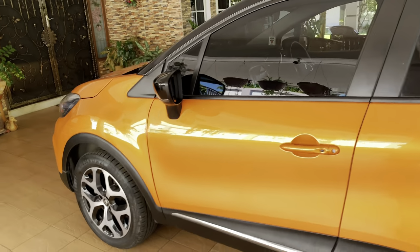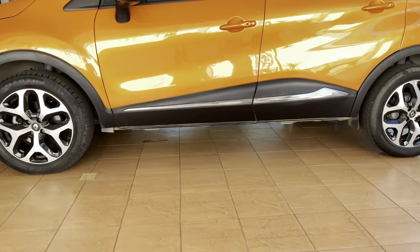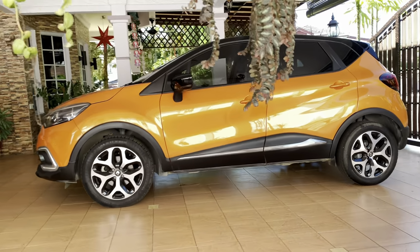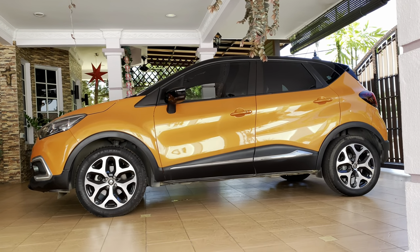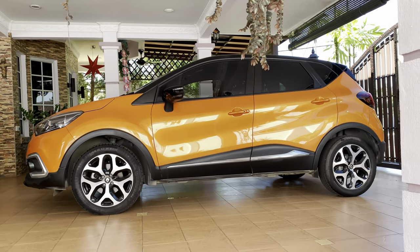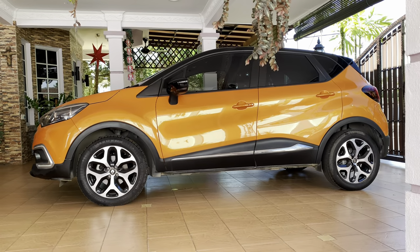So now let's take a look at the side profile of the Renault Captur. So as you can see, this is the side look of the car. Overall, the Renault Captur does look very nice from the side. It has really good proportions, as you can see. And I really love the overall design.